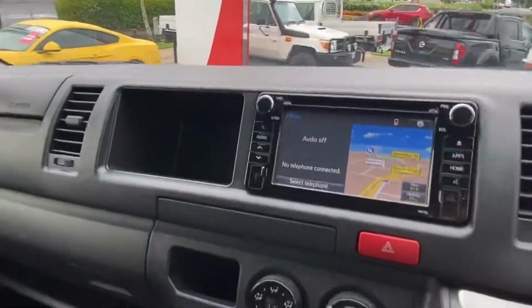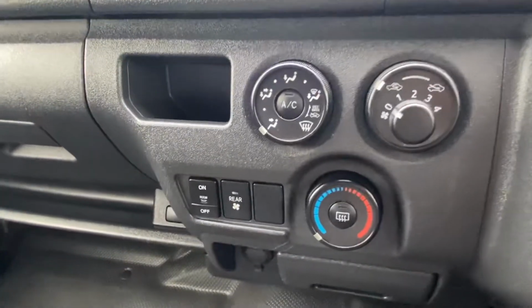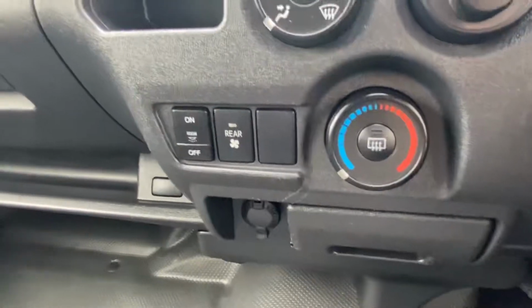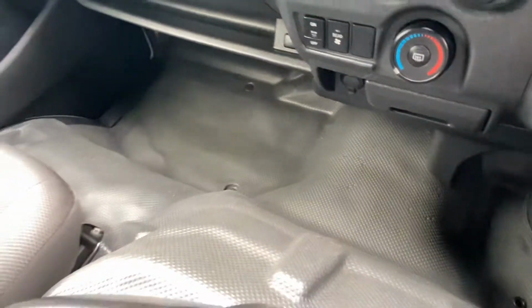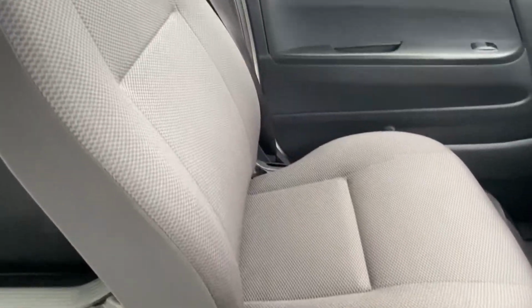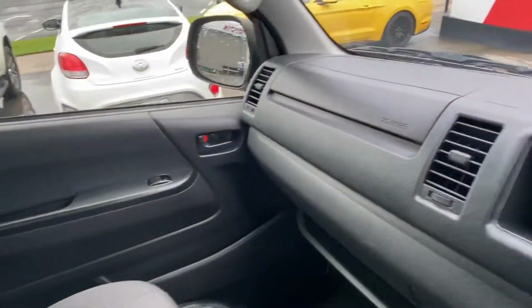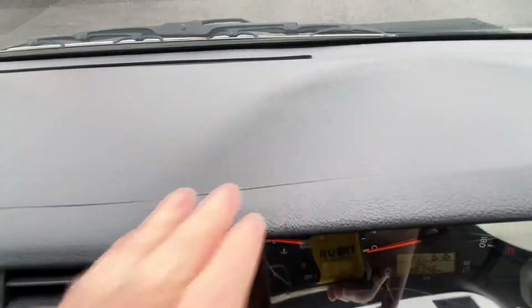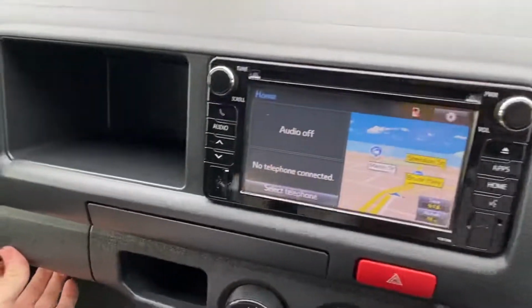As we make our way down, obviously all of our air conditioning controls, also for the rear, making sure that you've got that airflow the whole way through the vehicle. But up front, very clean and tidy like the rest of the vehicle's been. No major damages or imperfections, no fading or cracking or anything across the dash. Not starting to go sticky, still very well looked after.